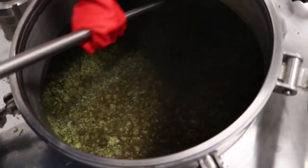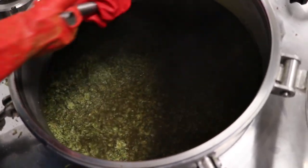So we're only using a tiny amount, more to complement the bittering from the hops and accentuate the flavour of the yeast as well. So it's not a flavour you'll necessarily pick out. But without it being there, the beer would lose something.